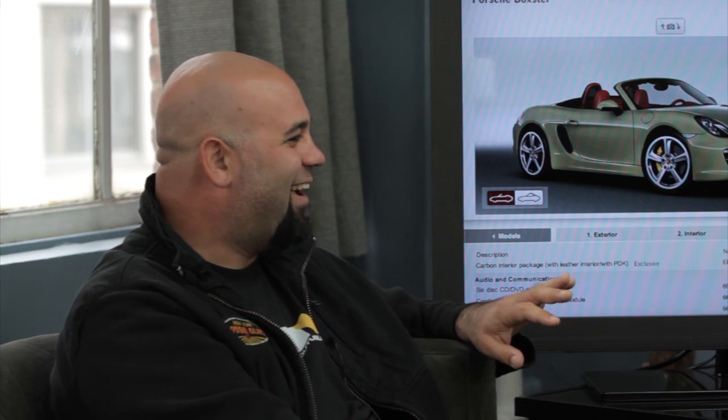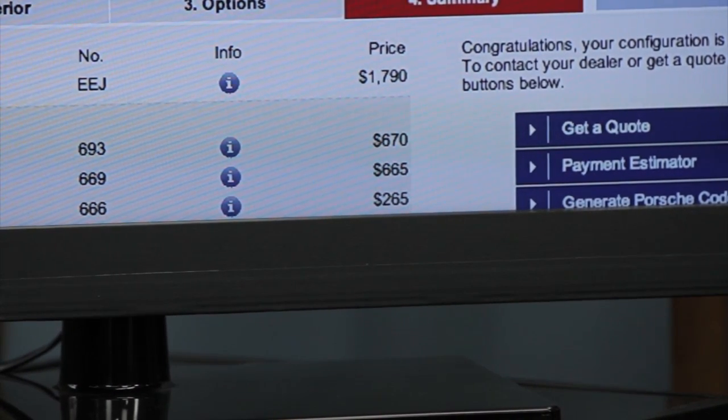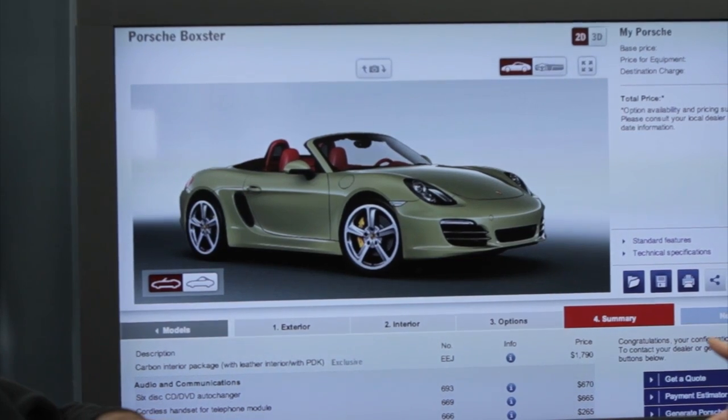Is that the full leather, like custom? Full leather everything. Matched seat belts, leather vents, six disc CD changer, $650. It's $84 on 14th Street. Yeah. See, in this one, the cordless handset for the telephone module is only $665. Unbelievable. It's got PDK, obviously. These roll hoops are optional. I think they're leather optional. No, they are totally optional. It doesn't come with roll hoops? You can get no hoops, optional hoops, leather optional hoops, which I have.